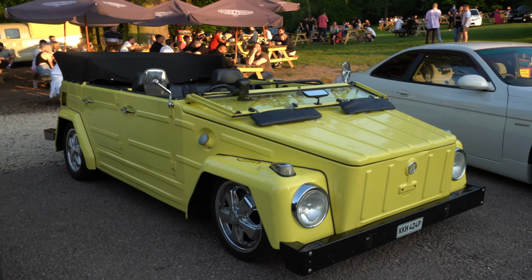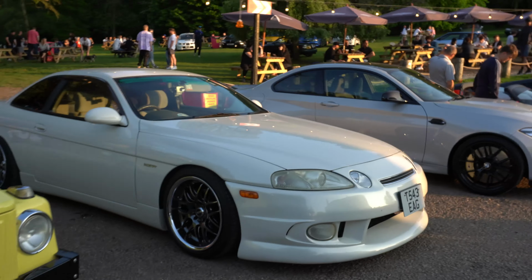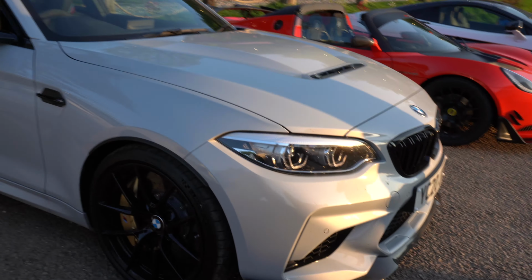I don't even know what it is. I'm going to research it, but it's wicked. I like that. Is this a Sora, I think? Not sure. This is Steph's BMW M2 CS.